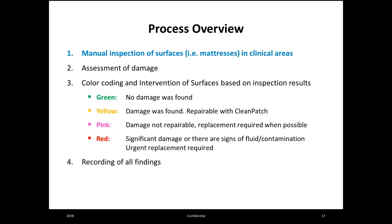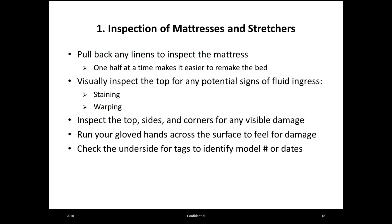So let's begin with a manual inspection of surfaces in a clinical area. As JaniKing goes into a customer facility and looks to inspect these surfaces, these are the steps that we have found work best. So first of all, pulling back the linens to inspect the mattress. We advise that it's best to pull back the linens half at a time, so it's just easier for you to remake the bed.